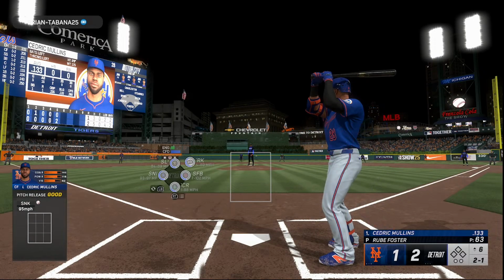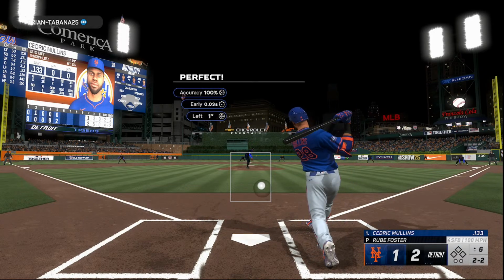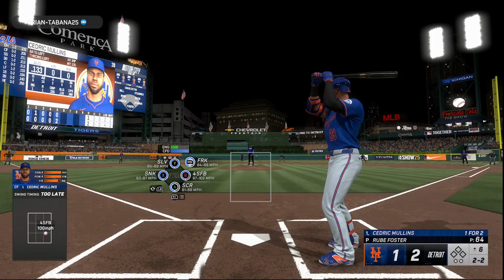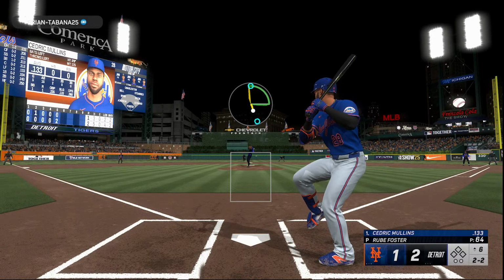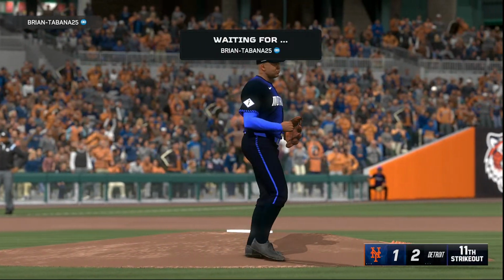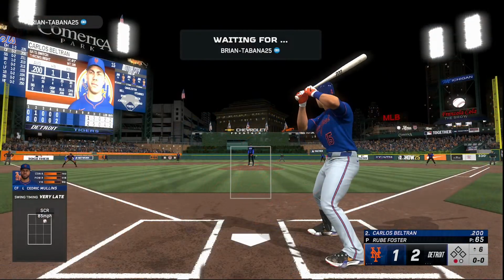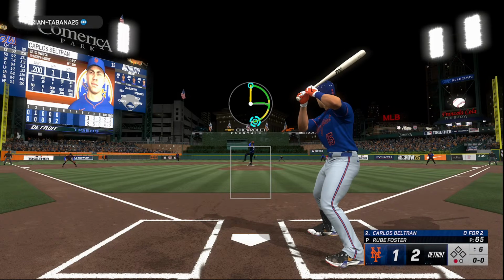Now one miss. Late on that fastball. Well, that's today's style of baseball right there, right? Big-time velo on the bump and big-time pop at the plate. It gets 4 strikeouts in a row, just cruising along. So up next, Carlos Beltran.